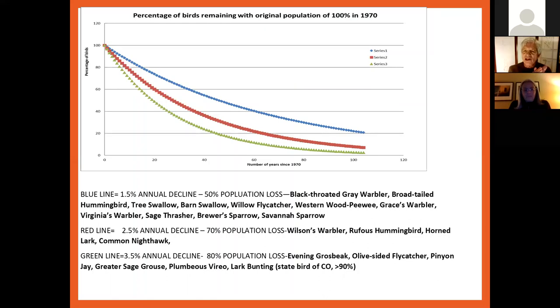So I had made this curve. You have 1.5% in the blue line, 2.5 in the red, and 3.5 in the green. And you can look at some of the birds yourselves down there. The lark bunting's on that green line. I also like to point out that sage grouse gets all this publicity, but it's right down there with olive-sided flycatcher, pinyon jay, plumbeous vireo, and so on.